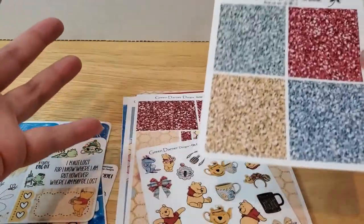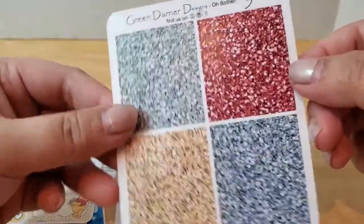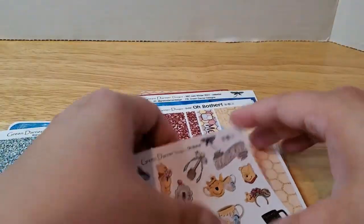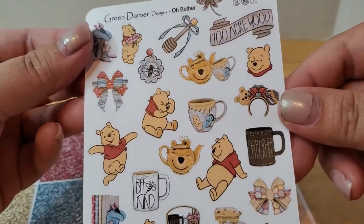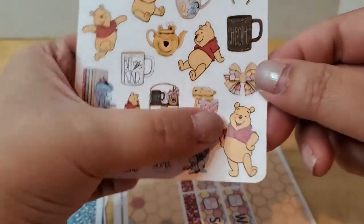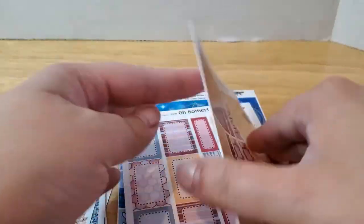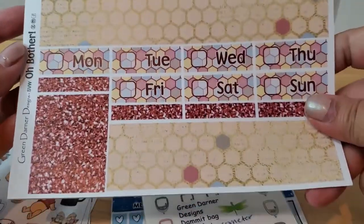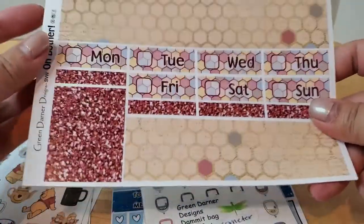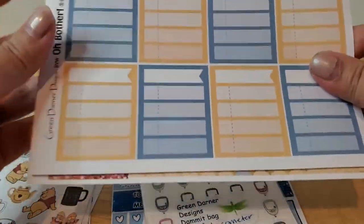So I got the kit for the Winnie the Pooh. It's called the Oh Bother kit. I got the glitter headers. I got the deco stickers, because why not? Winnie the Pooh is so cute. I can kind of relate to him because we both have the same belly. This is the kit right here. So this is the bottom washi and the date covers and some more glitter headers.